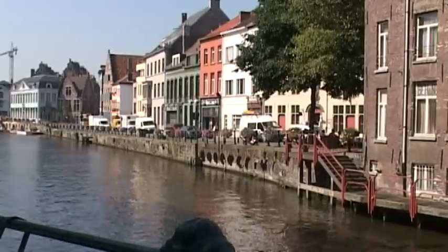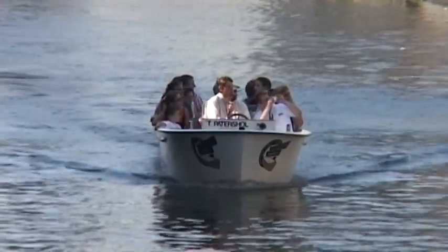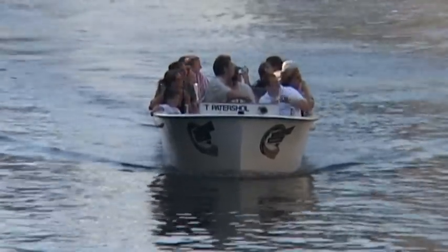The founders of the city had a selection of three rivers to choose from. Maybe they could not decide where to settle because Ghent still does not have a real center up to this day.